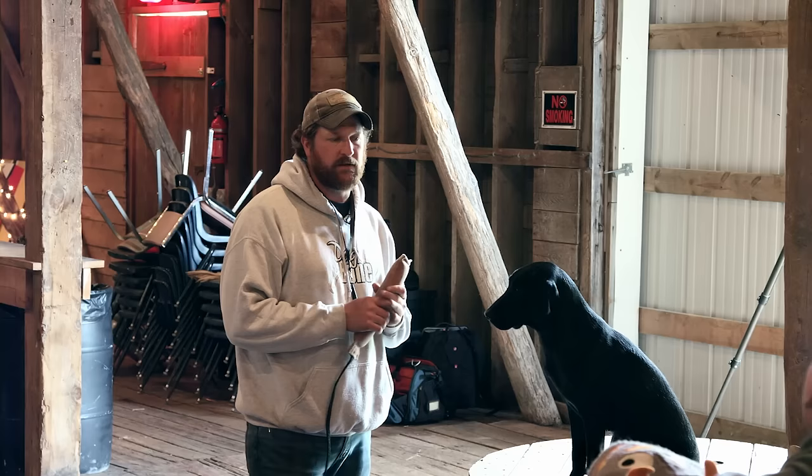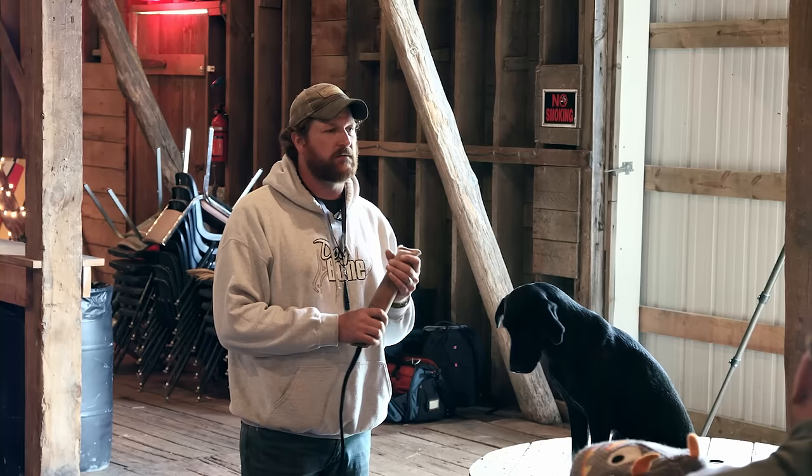Figure 6 weeks. If you start and do it every day, and sometimes you can do it twice a day, it'll speed things up. But if you start, figure 6 weeks, and you'll probably be done in 4. But don't hold me to 4, because some people will say, oh, you said it would be 4 weeks, and I'm not done yet. So I say 6 because most people can get it in before 6. But it takes a while.